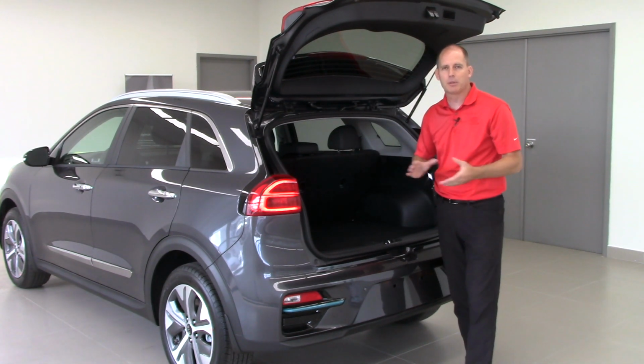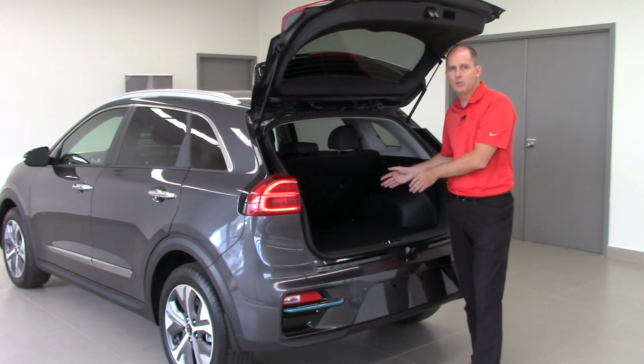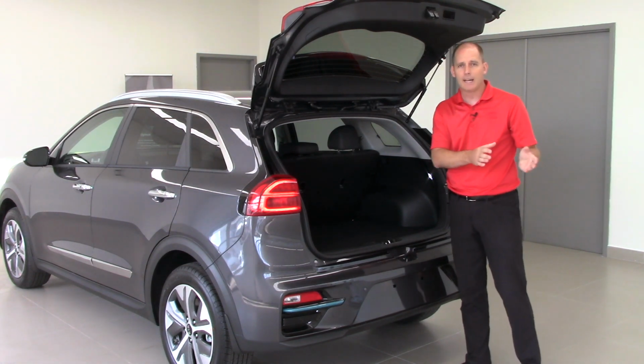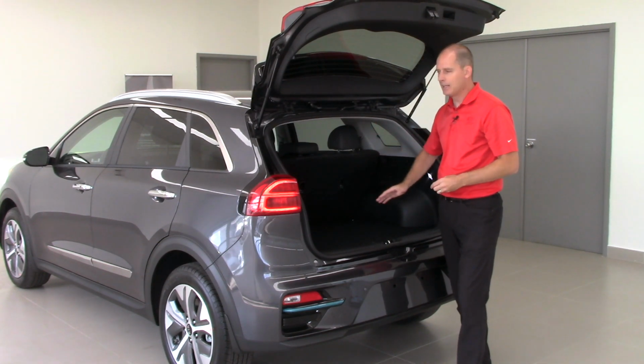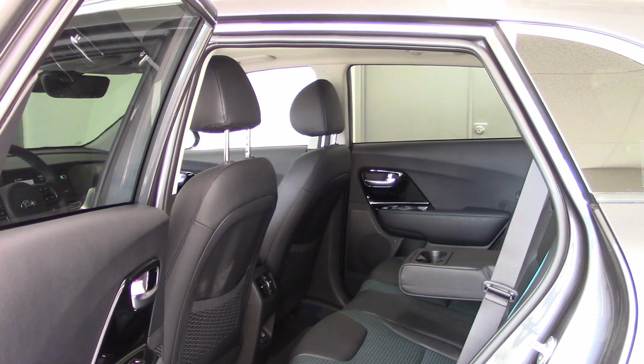And if you're looking to replace maybe your gasoline SUV, this is a very good vehicle to do that with, and we have a lot of customers that have done that, gone from fully gas to fully electric, because they still have the practicality of a proper hatchback as well as the efficiency of a full EV. Rear seat space.